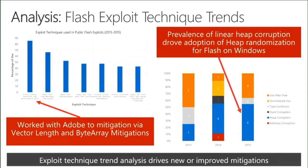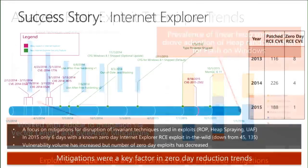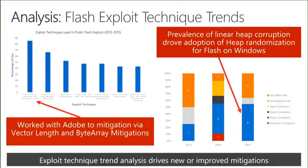The other thing we noticed is that there was a prevalence of a bug type called linear heap corruption, which is just a fancy way of saying a heap-based buffer overflow all over the place. So we're looking at these two mitigations, and lo and behold, if we focused on those two bug classes just as a start and did nothing else, we would have an impact on something like 95% of Flash exploits from 2 investments.